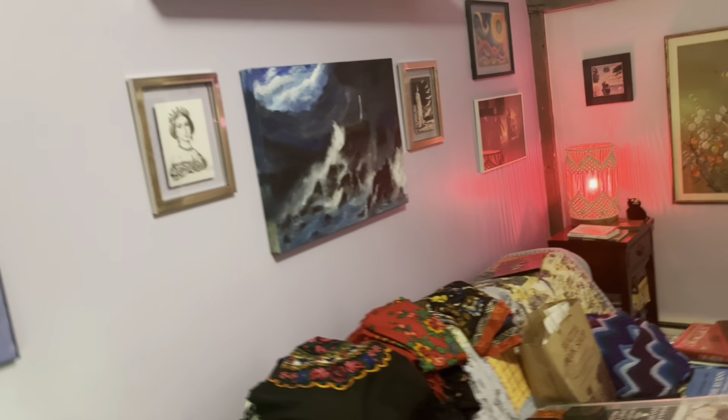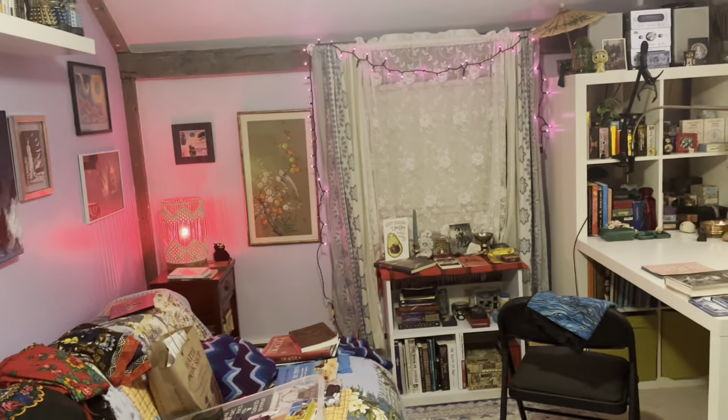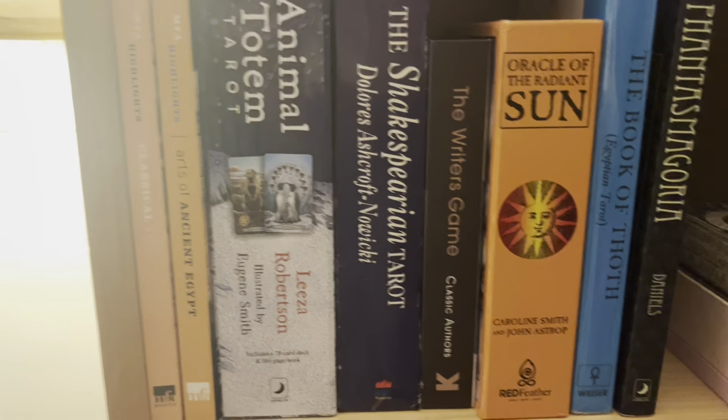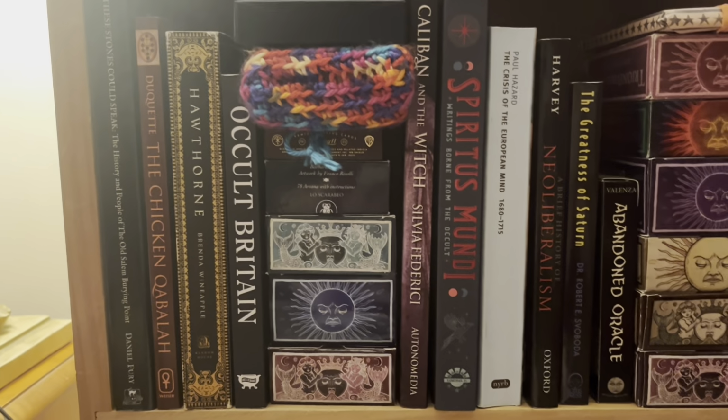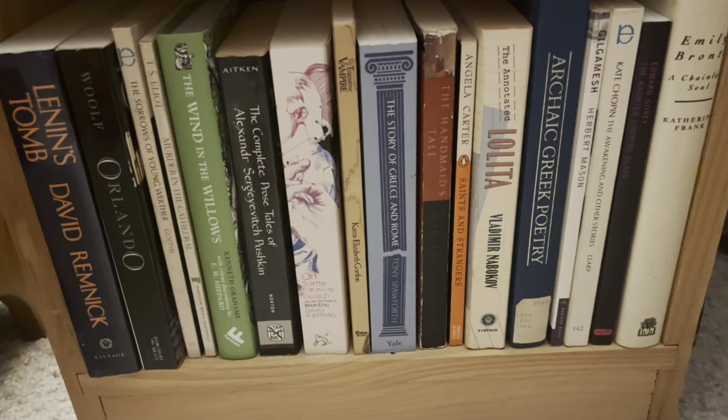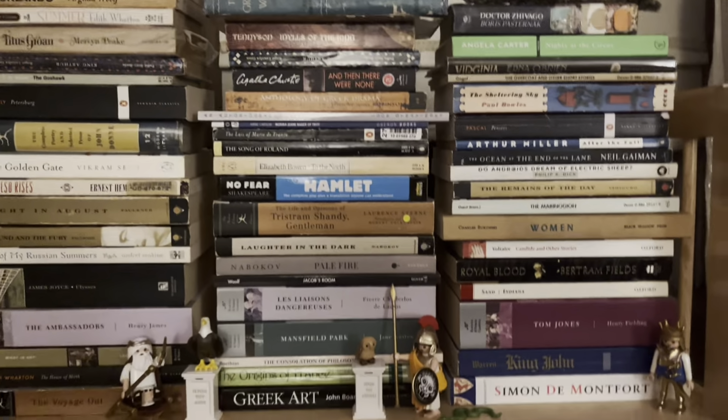I have more tarot stored, but I don't know. Hang on a second. So I have more here on these shelves in the bedroom. I'll just let you look real quick. Some decks, some books that I refer to often, some art museum books. And some more. I'm not going to show you my end table because you don't want to see that. But this is an idea of how many books I have.